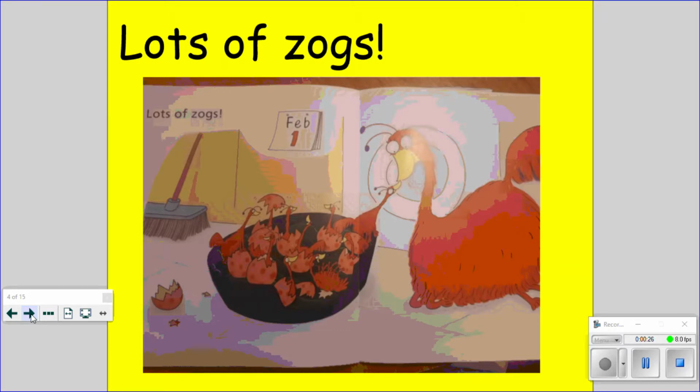Here's the next page. Remember, yesterday we left the story when the eggs were hatching. What did you think was inside them? Let's find out now. Don't forget to use our super sounds to sound out the words. T, s, lots of Zogs. And there's an exclamation mark at the end. Lots of Zogs. Pause the video and reread the sentence.